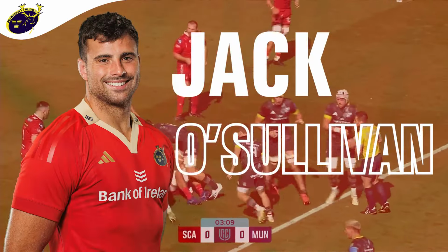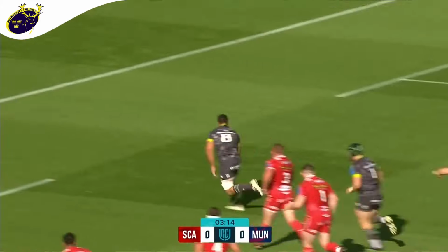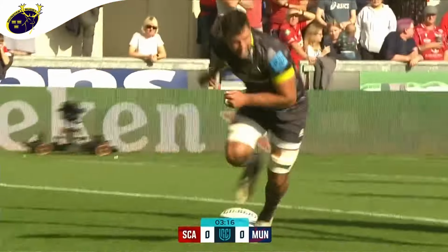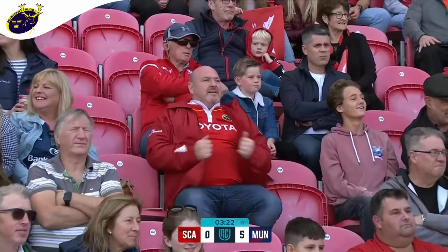Stephen Archer with a carry. Lovely line. Oh, he's through. We have a first score early on. Just 3 minutes on the clock. And Jack O'Sullivan opens the scoring for the Munster men.